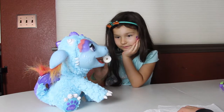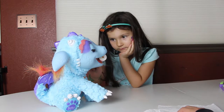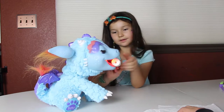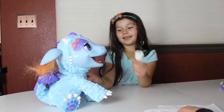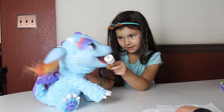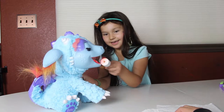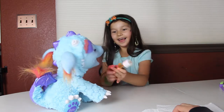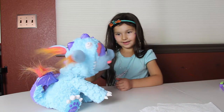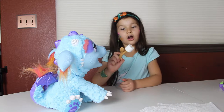Feed pet his treat for eating action. If pet doesn't respond, be sure to press treat onto its tongue. Sounds like she's sneezed on it. So I don't know if you can see the mist, but she's definitely blowing a lot of smoke right now. Fire! Fire!